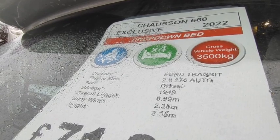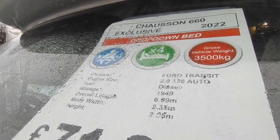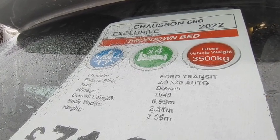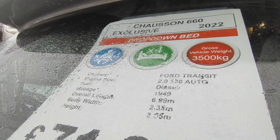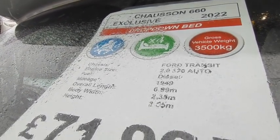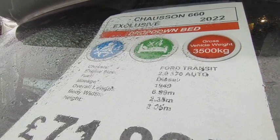It's based on the excellent front-wheel drive Ford Transit. It's the 2 litre turbo diesel, and it's the biggest one. It's 170 horsepower, loads and loads of power, silky smooth 6-speed automatic gearbox, super quiet, smooth engine, really, really good. It's not even done 2,000 miles yet, and we've done 250 of them getting it back from Nottingham.